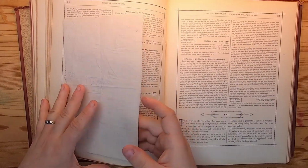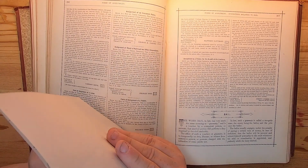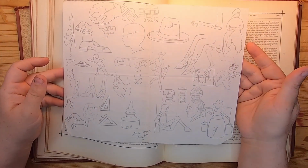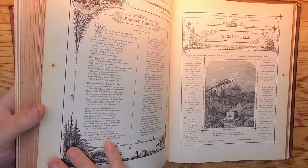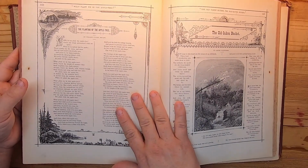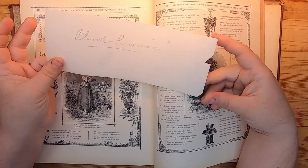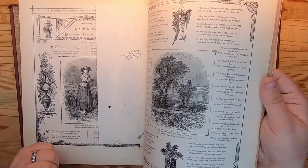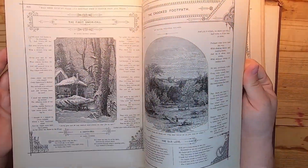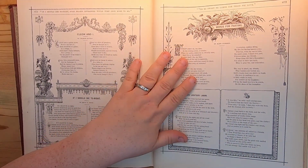Oh, what's this? I always love finding these things. I'm actually going to make a video about some cool stuff I found recently inside books. It's just a bunch of illustrations. That's pretty cool. The planting of the apple tree. The old oaken bucket. Lots of cool stuff in here. Here's another little surprise. Pleural pneumonia. That's no good. You don't want pleural pneumonia. Amazing images in the back. Yeah, so anyways, words for parting. Just a beautiful book.